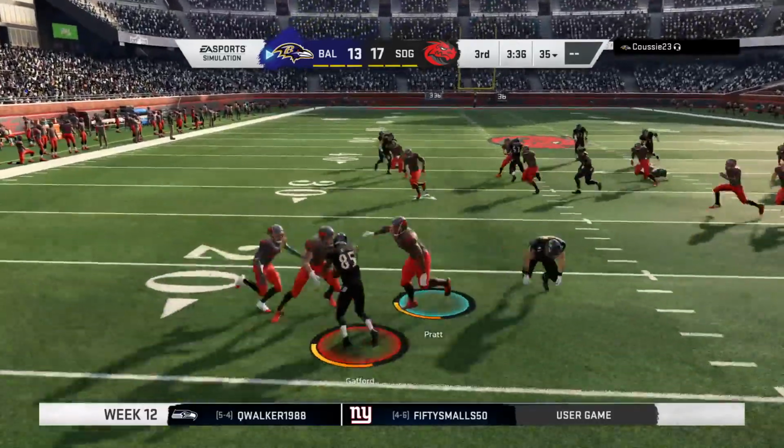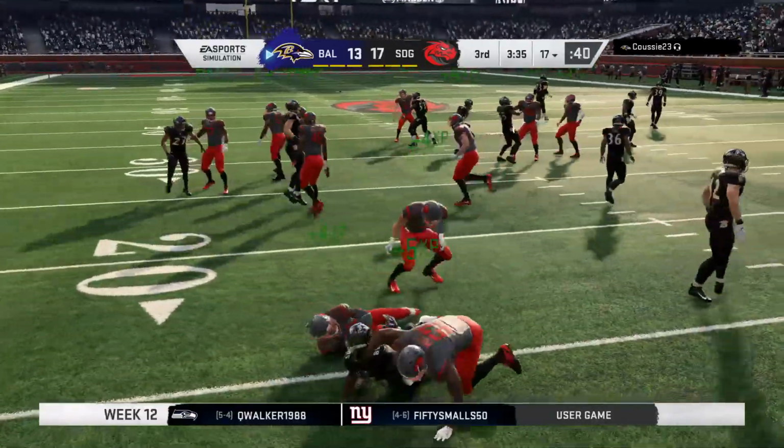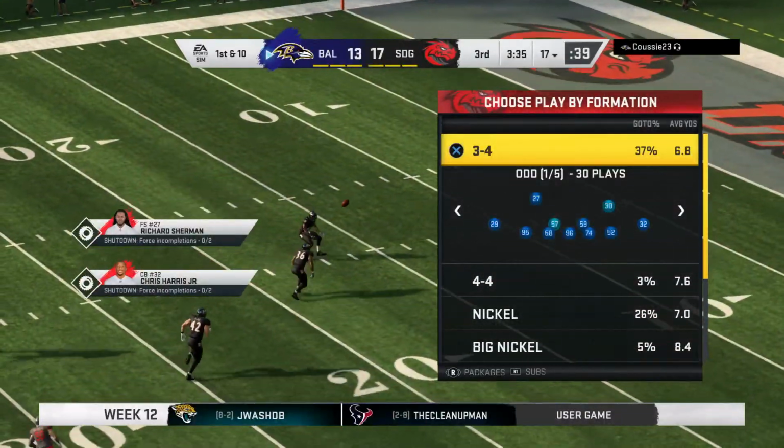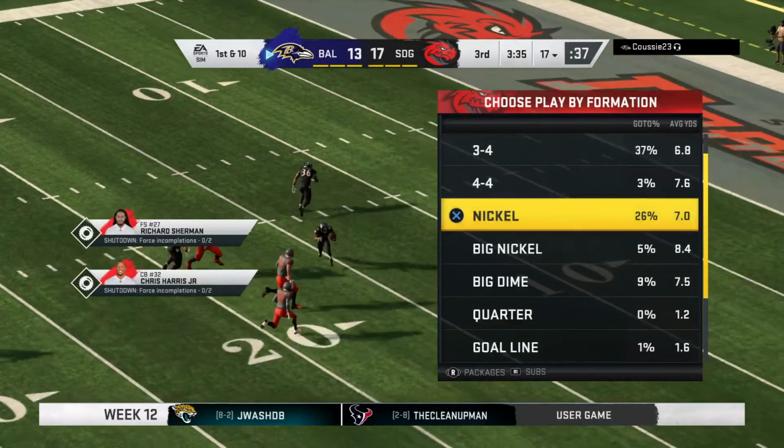Short kick here, fielded about the 17. And he will be brought down here at about the 17-yard line. At their own 17-yard line.